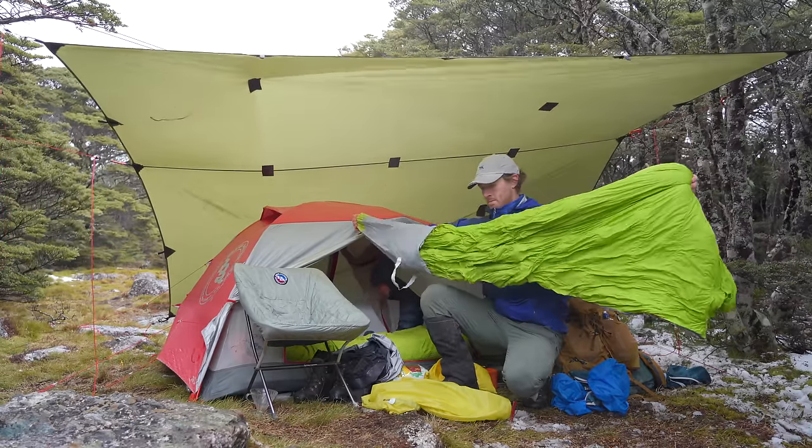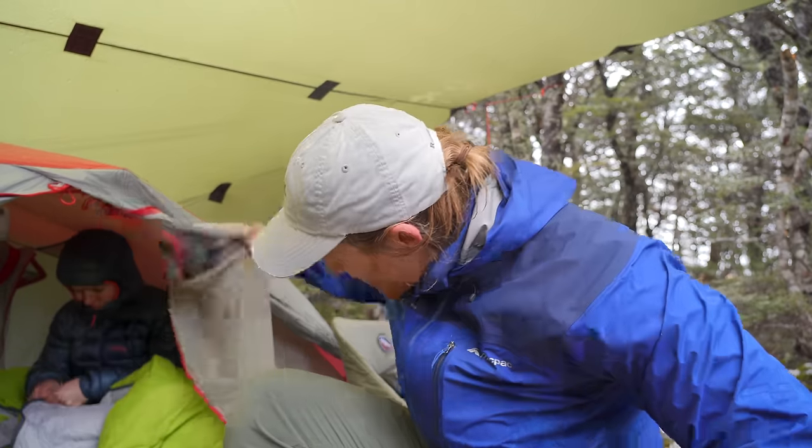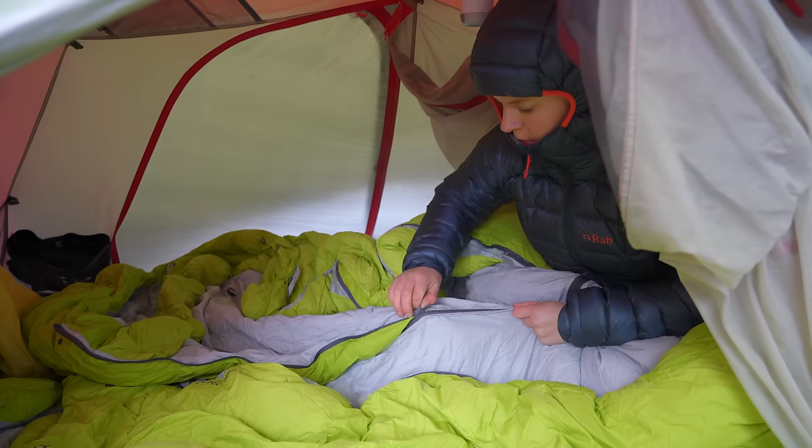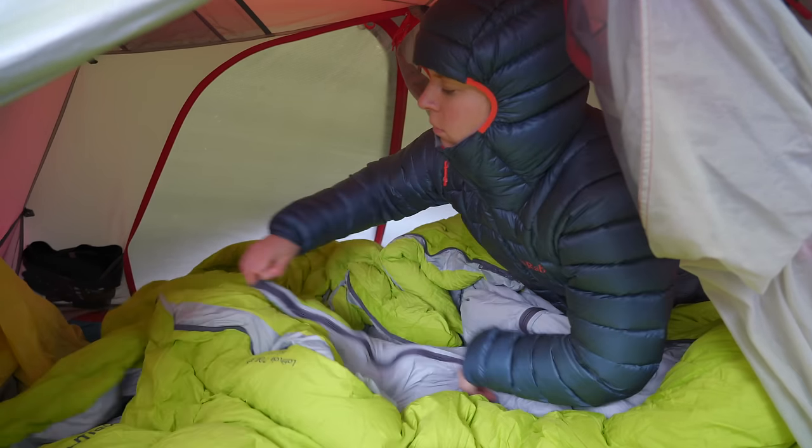Exciting. We've got our two big green sleeping bags that zip together, so we'll be sleeping in that tonight. Super cozy. Victoria, are you excited about this? Yeah, I'm just attaching them together. Yeah, it's real cozy. I'll show you the setup.